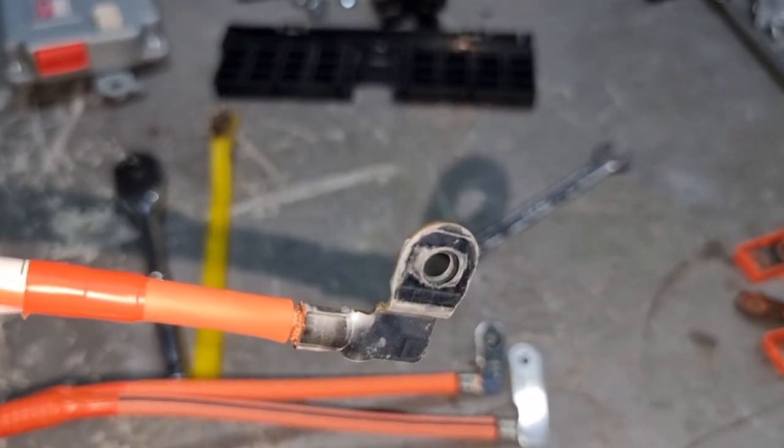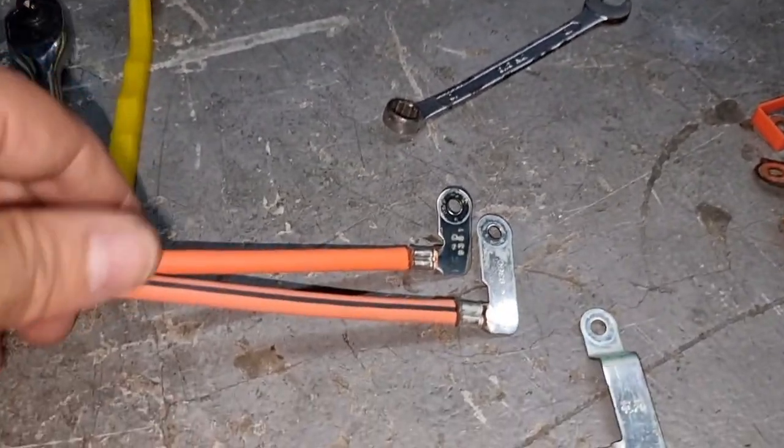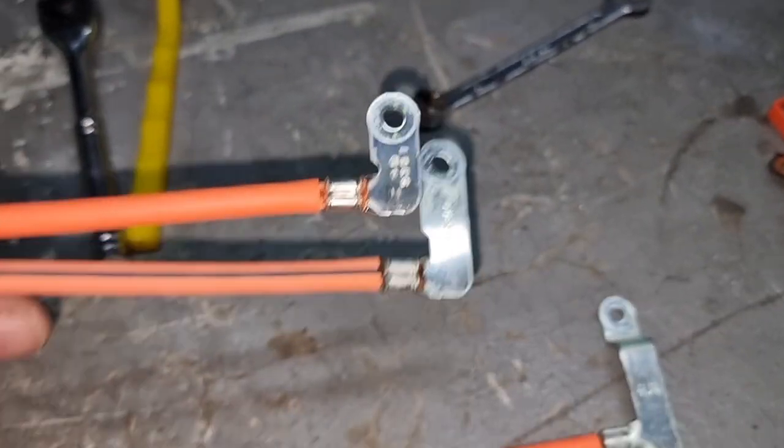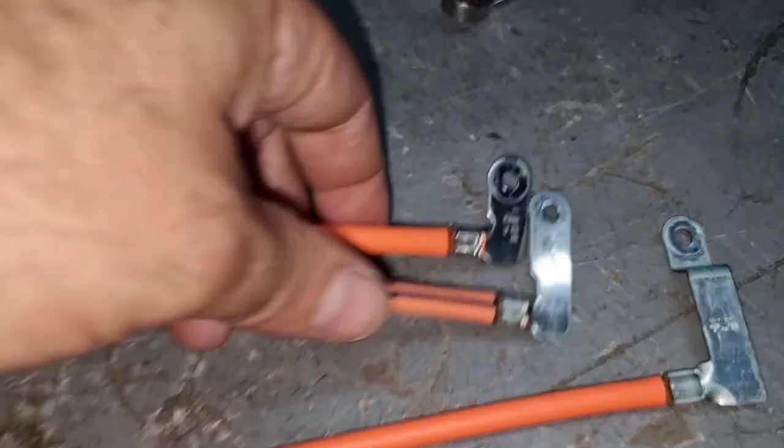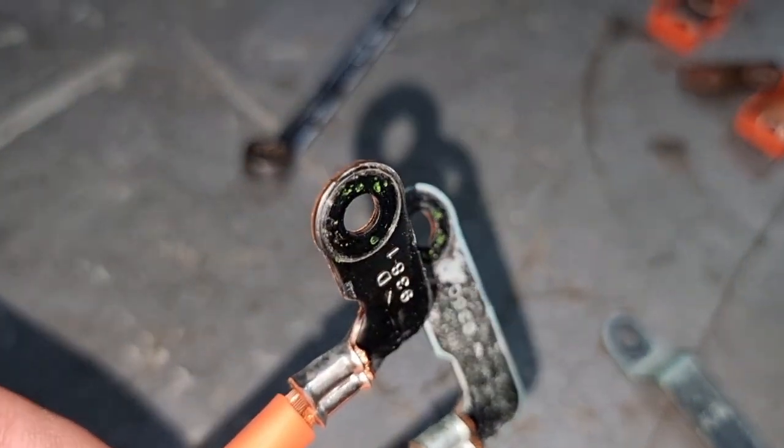Here you go. Let me show you, this is the main connector for the service plug grip, which is also nickel plated. But see in the middle? It's copper nickel plated.